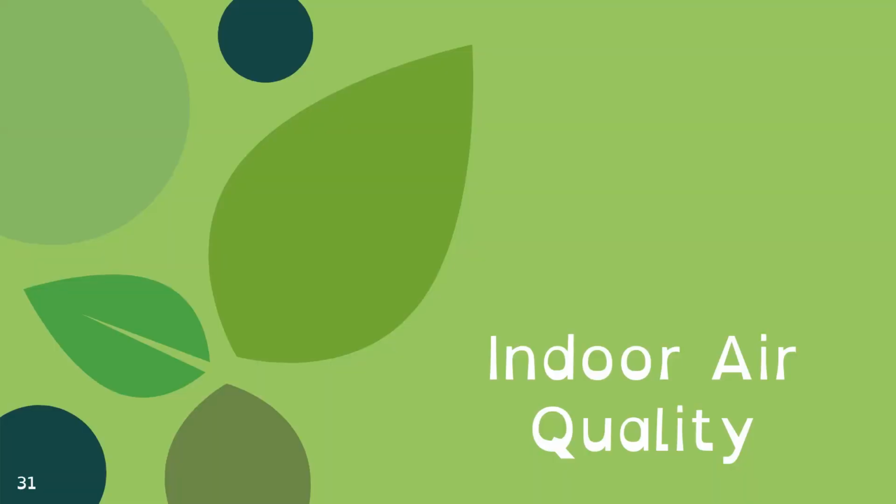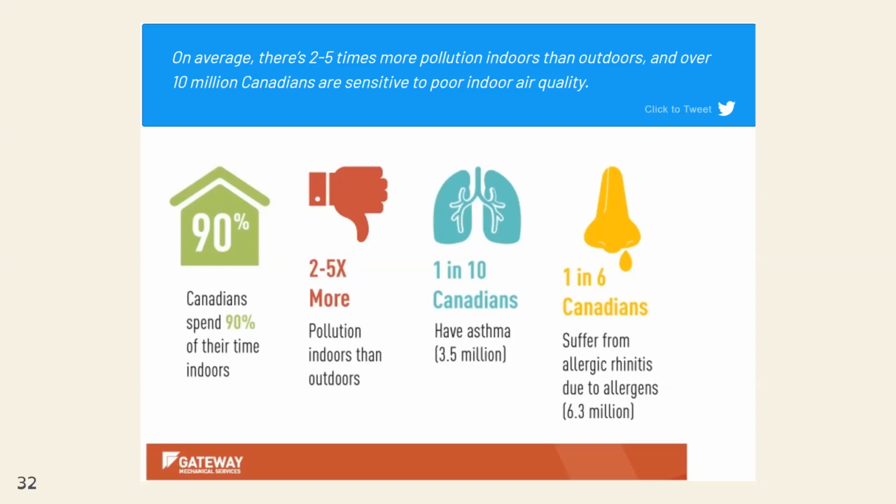Now that we've looked at hand washing and safe food handling practices, we're going to look at indoor air quality as well. On average, there are 2 to 5 times more pollution indoors than outdoors, and over 10 million Canadians are sensitive to poor indoor air quality. We've talked a lot about air pollution and about the impacts on people's health, but our pictures and references have mostly been about outdoor air pollution.